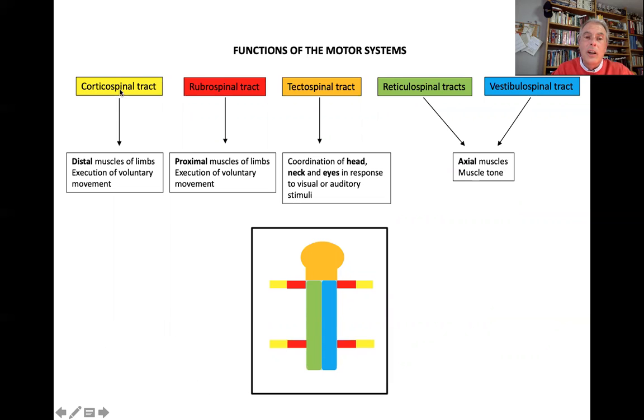So summarizing, we have the corticospinal tract that is controlling distal muscles of the limbs, the distal portions, okay? And this corticospinal tract is very important in the execution of voluntary movements. The rubrospinal tract is controlling proximal muscles of the limbs. Again, very important in voluntary movements. Remember that these tracts are not only excitatory, but also inhibitory over the interneurons. They have to stop the unwanted movements in order to have a correct movement.